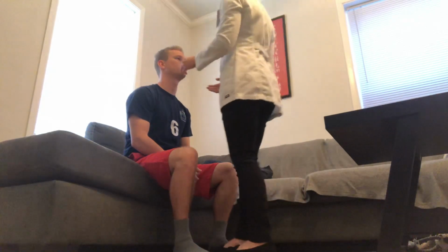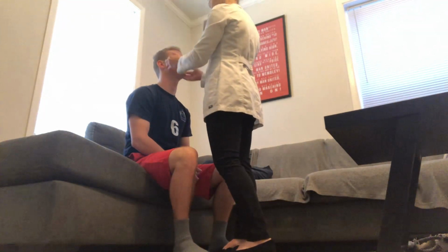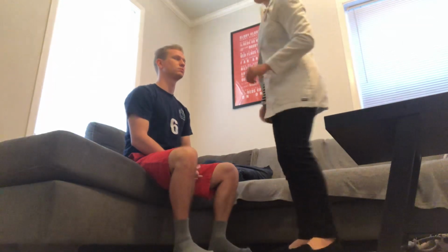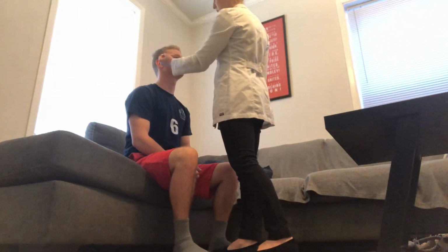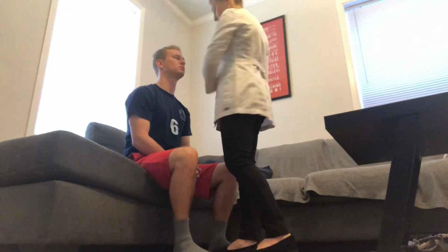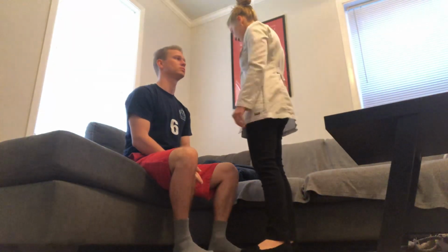Go ahead and clench your teeth for me. He has strong tone in his face too, which is a normal finding. And then I'll go ahead. He is an awake and alert person with good pupil responses and everything, so I'd assume he'd have a good corneal, but just a little wisp over here. And over here, his corneal reflexes are intact in both eyes, which is normal.